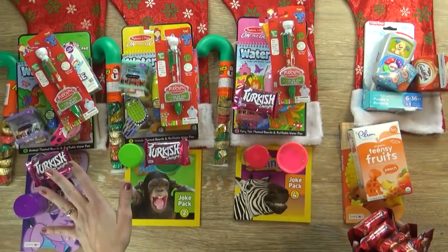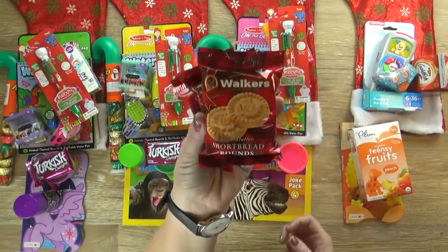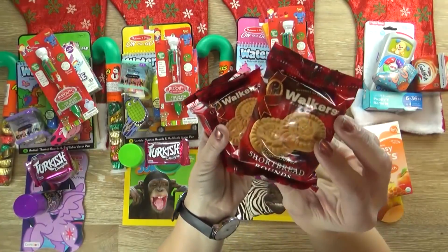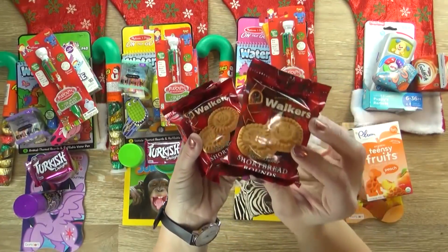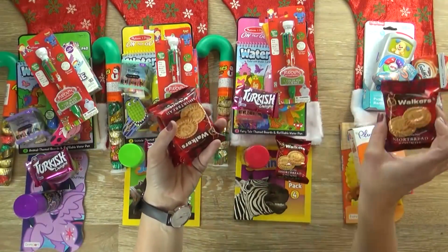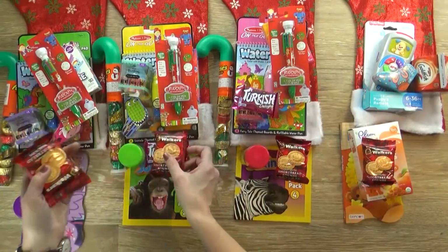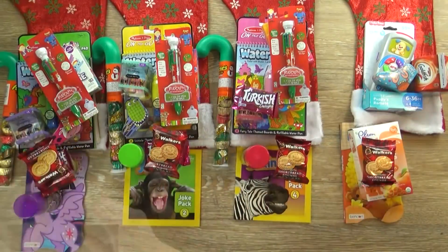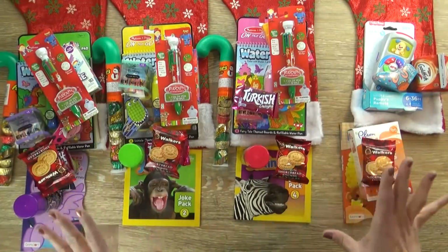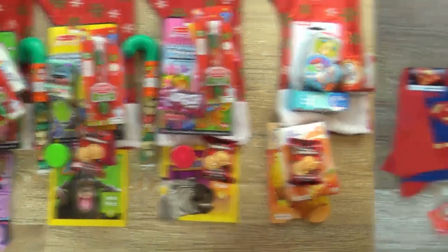Now, as you can tell, these stockings are getting pretty full, so I just have one last little treat. I have some shortbread cookies. Now, these are the traditional Scottish ones, which I love. I grew up eating these, and so I know my kids are gonna be excited to have those. And Griffin can have those as well. They're not too hard for him. What's fun about these treats is that it's not something that the kids normally have on a day-to-day basis, so it's definitely a special find in the stocking.